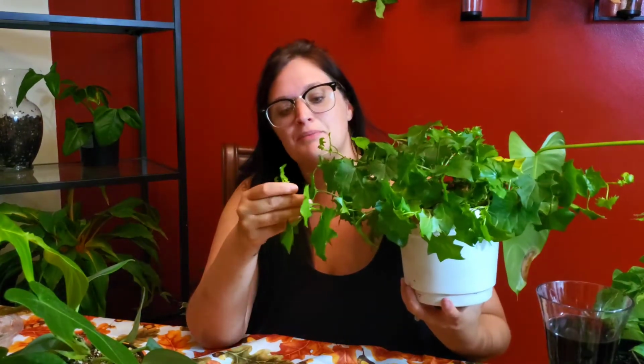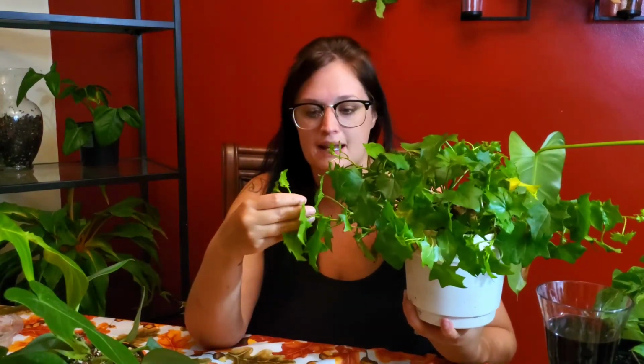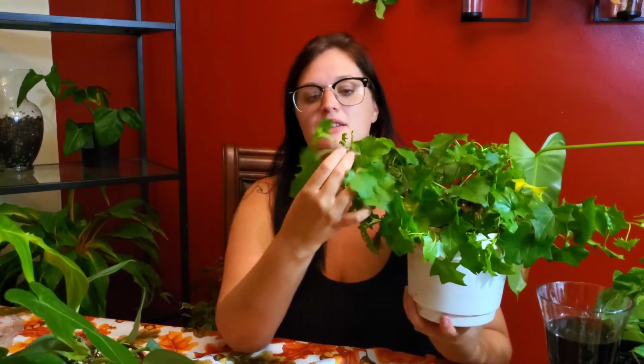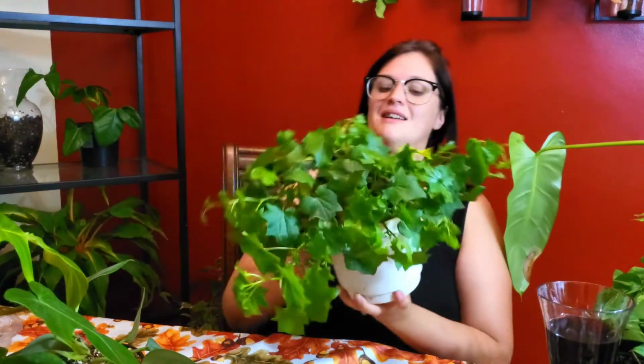So this plant, it was completely dead, and then actually I think I battled spider mites with it crazy, and then I planted literally this little piece, that's how big the piece was, in this pot. Thinking, oh, nothing's gonna happen. And then this happened. So ivy is very easy to take care of for most people, but not for me.